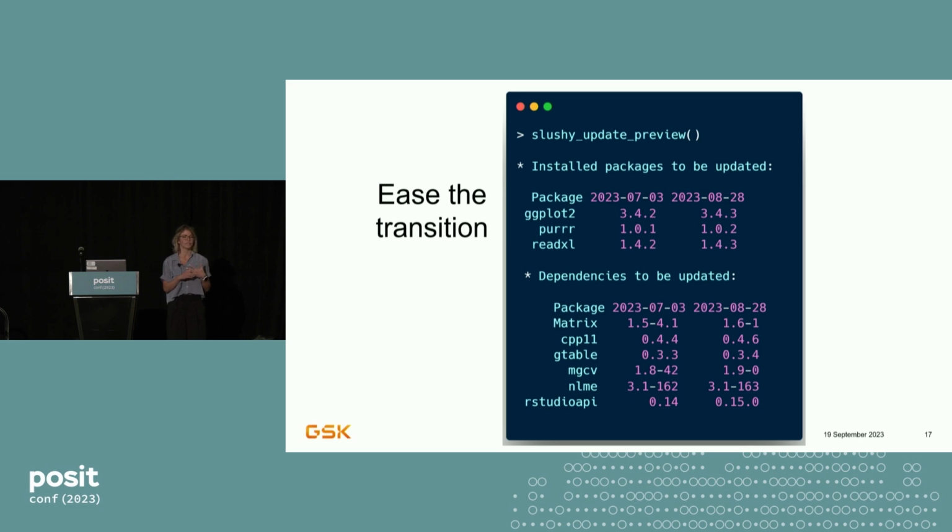They can begin to do their research and anticipate how their code might be impacted by this change. And this really helps us support them as they move around and makes that process smoother.